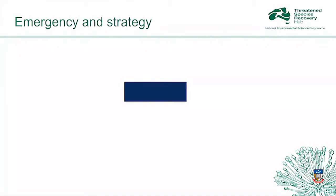This is not the situation we want to be in when it comes to threatened species conservation. Okay, that's the emergency room. That's about as dire a situation as you can possibly imagine.